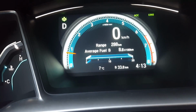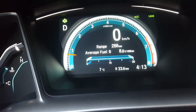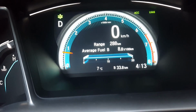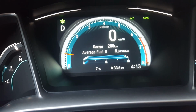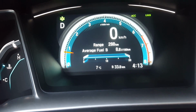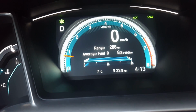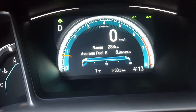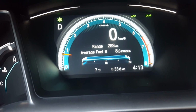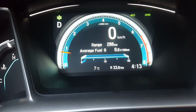While we're doing our test, I had the opportunity to engage our second trip meter to do some city testing. As you can see, I drove around 33.8 kilometers so far. All these kilometers have been in the city, and I've achieved around 8.8 liters per 100 kilometers as my city fuel economy. Now this is on the high end, but I've been able to get around 8.4 to 8.5 as the lowest in the city, which is fairly good.